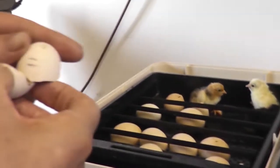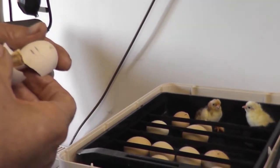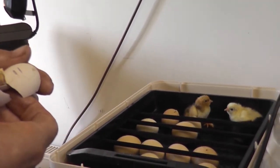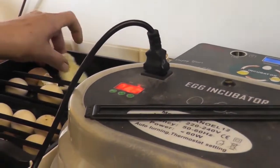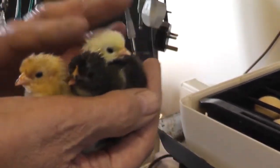Date them when they were set, the 11th of March, and then 21 days onto the 11th of March. Would it be the 1st of April? Which is today, 1st of April. No, we've got another three. 1, 2, 3. Still wet. 1, 2, 3.